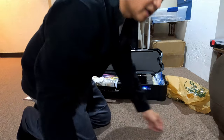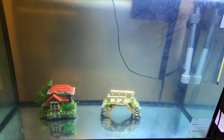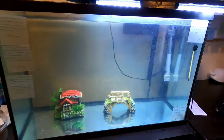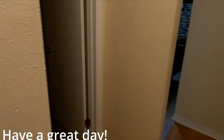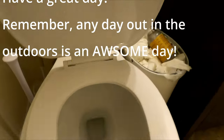Another one, stuck in the carpet again. So I took her fish out and I put it in the toilet. Yes, toilet. Yeah, I'll prove it to you that I put it in the toilet. Just kidding. I didn't.